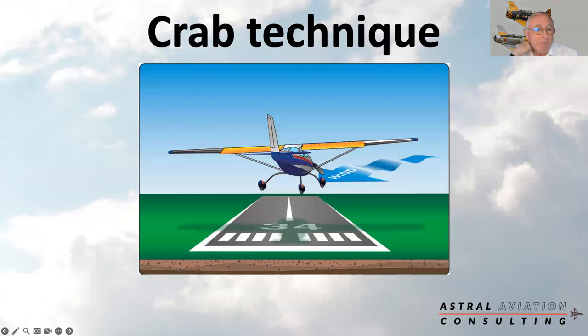So lots of people ask, well, how much rudder? Well, the answer is enough rudder, enough constant pressure of rudder to keep that nose pointing down the runway. It's not guesswork, okay? Lots of people think crosswind landings are a bit of a black art. They're not. There are two distinct things you need to do. First one is to bring the nose in line with the runway by using rudder.